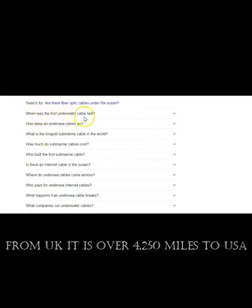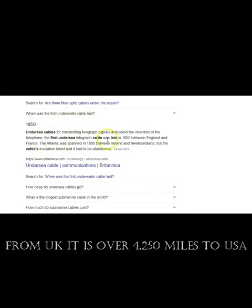When was the first underwater cable laid? Let's look again. 1850s. That one's between England and France. So that's the first one underwater. Then it spanned in 1858 between Ireland and Newfoundland. Wow! That's Canada. But wait a minute, it says the cable installed failed and it was abandoned. This one was updated on the 29th of April 2021.